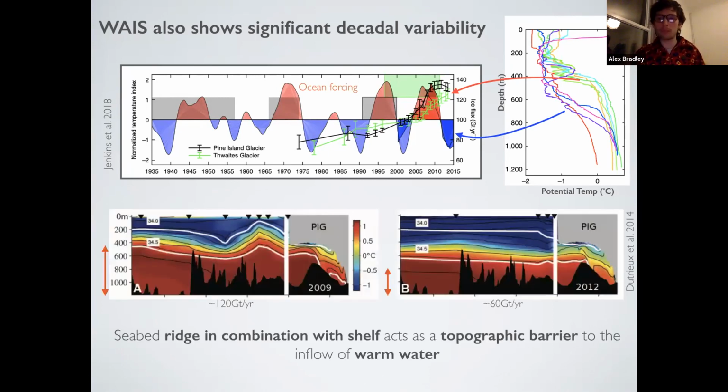That simple picture is a bit more complicated for Pine Island because of the presence of a large seabed ridge under its ice shelf. So this picture that I've just brought up is from Pierre Dutrieux's 2014 paper, which shows a slice taken through Pine Island and into the ocean offshore. And the colors show you observed ocean temperatures and simulated ocean temperatures under the ice shelf for both 2009 conditions in the ocean and 2012 conditions in the ocean. And in 2009, there was a relatively thick warm circumpolar deep water layer, whereas in 2012, that layer was relatively thin.